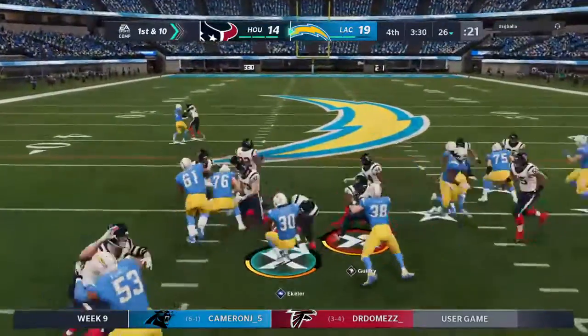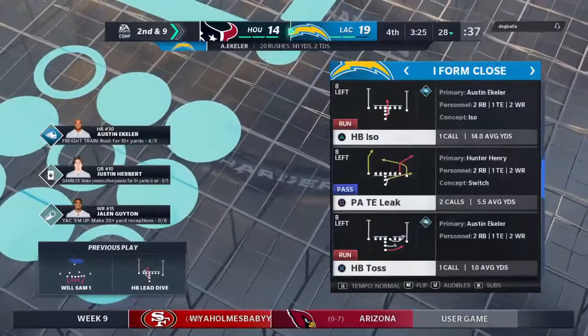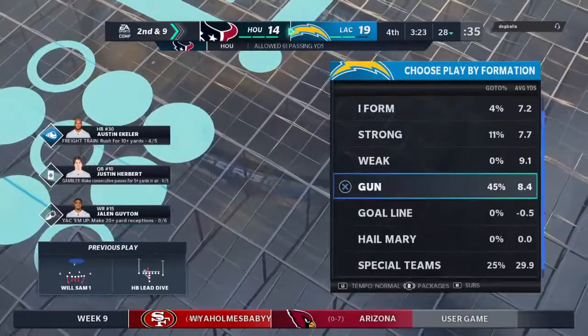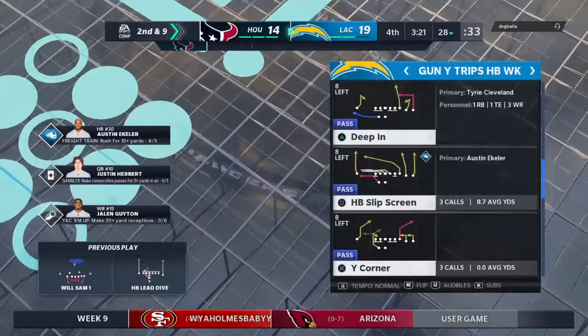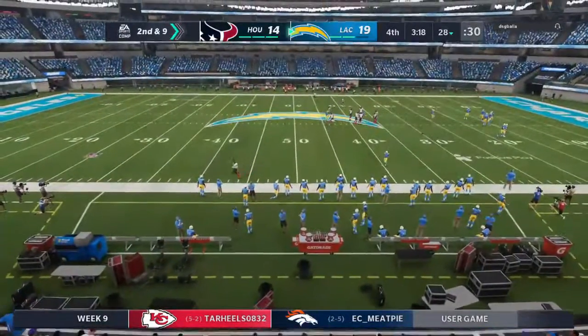So they've got to work on getting first downs, keep the sticks moving, right? Keep the clock going. And above all, ball security. Don't turn it over. Just a yard on the first down carry, so it's 2nd and 9.